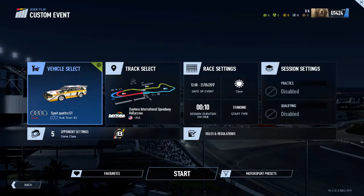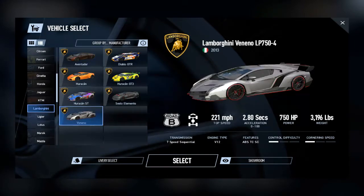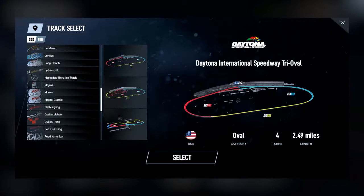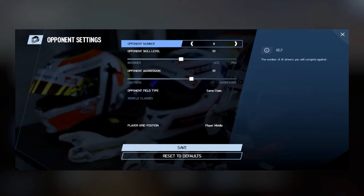Oh, yes, because I'm still in the wrong place. So the first car is the Lamborghini Venenino. There he is. A monstrous thing from Road B. Oh, my God. I'm no good at Sakito. I'm really not. But it is Sakito... Which Sakito was it? It's the GP version. It's the long one. Oh well, it is what it is. So we should now be able to put our more opponents in. Yes, we do.